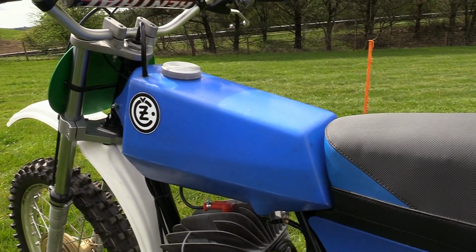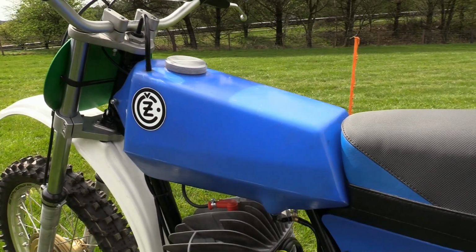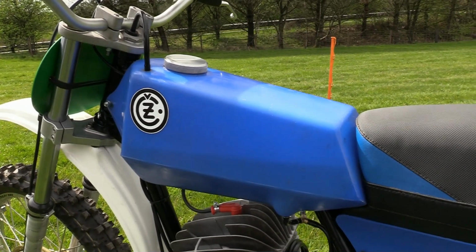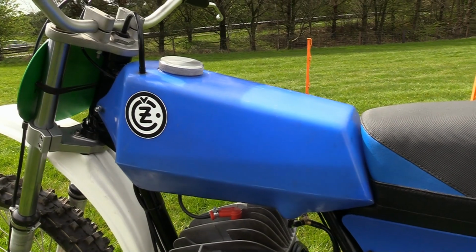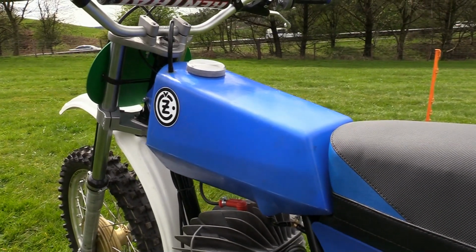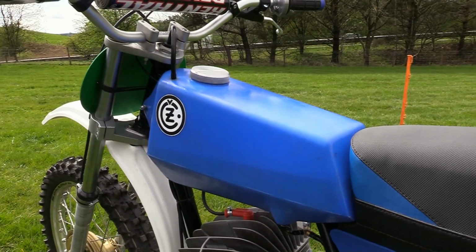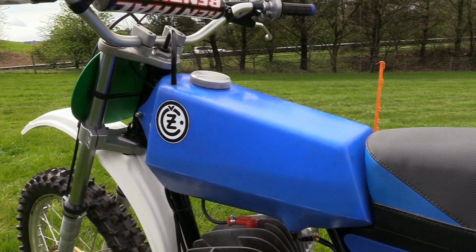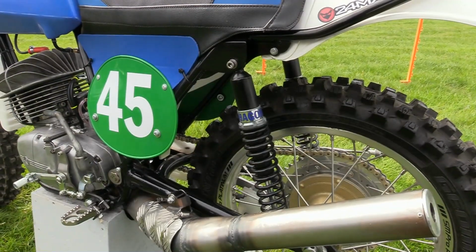Okay, it's competition time now, and I'll give you just a few seconds to see if you can name the make and model of this fuel tank, and I'll give you a little clue. It's certainly not a CZ part item. But certainly go to the top of the class if you said that it was an EMC or EMX fuel tank, although I always thought that those were yellow plastic and not blue as shown here.